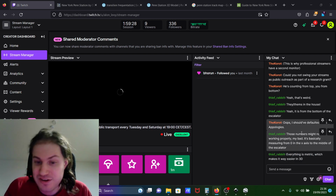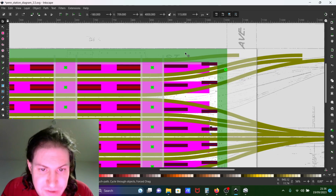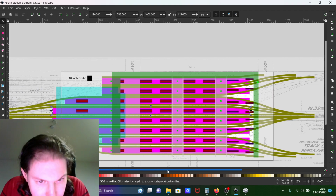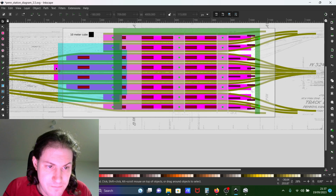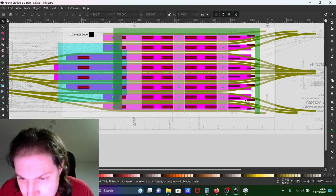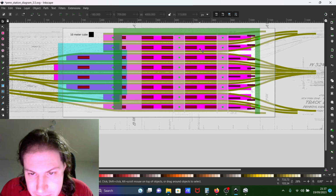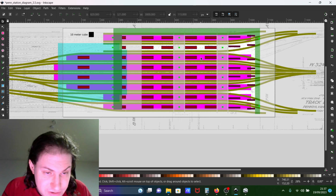Yeah, everything is metric, exactly. That's nice. Next, we have this. What else do we need? This is already there. This is there. This is there. The lack of a taper here is mildly annoying. What happens if I delete these? Nah, it doesn't look nice.